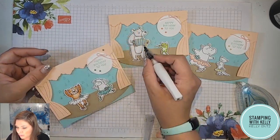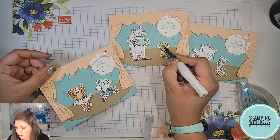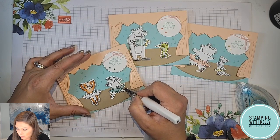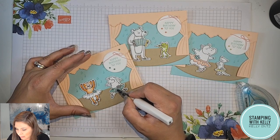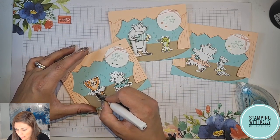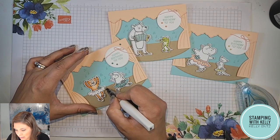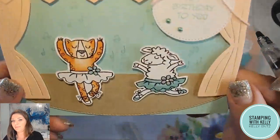On this musical one, I colored in here and colored the flute. You can choose to color everything with Wink of Stella if you want. I love it. It's like a clear shimmer, so kind of a platinum shimmer gets put onto it, and you can go over it a few times and just keep adding more and more shimmer. As it dries, it just sparkles and then sets into the paper.